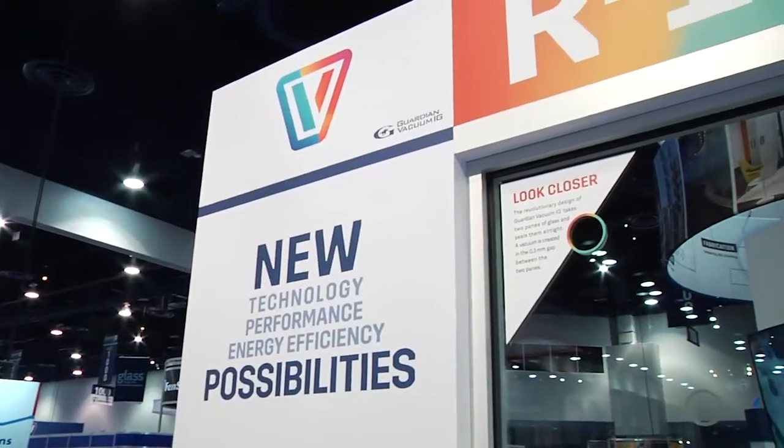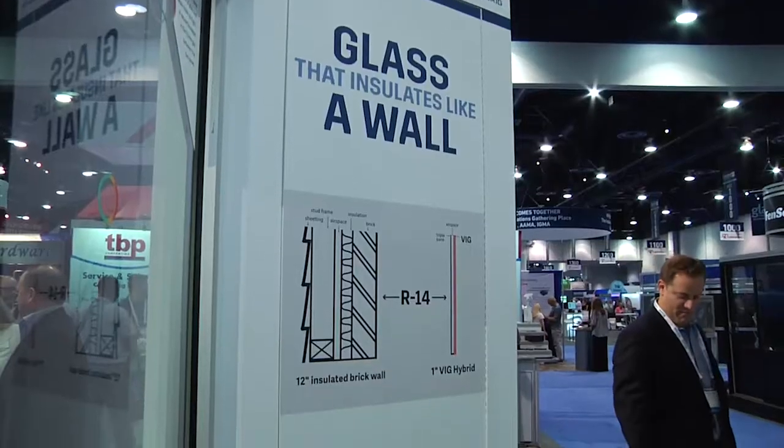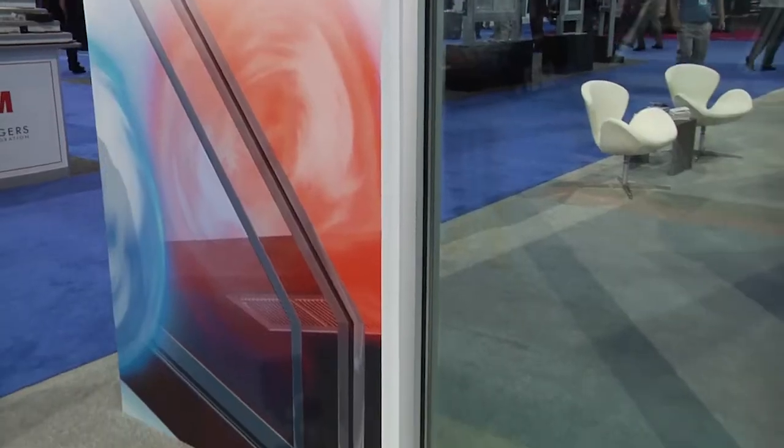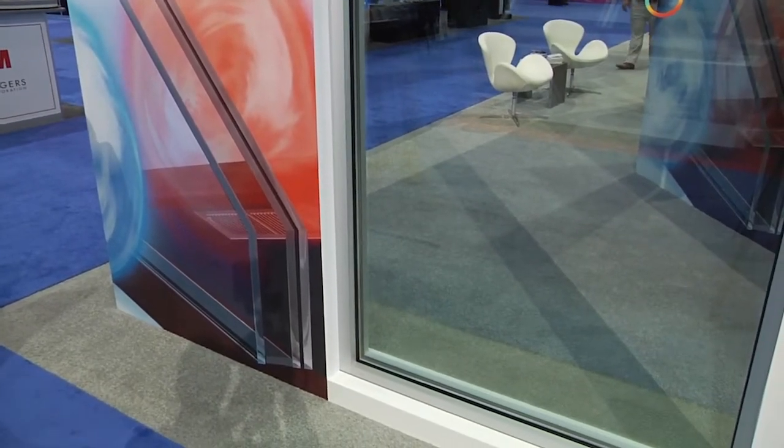So we have 2 different products that we offer for the vacuum IG. One is the standard vacuum IG, where it's just that itself, and it's 8 millimeters to 8.3 millimeters thick. We usually use 2 4-millimeter pieces of glass tempered to make that product. We then combine it with a spacer system and an outer light to turn it into what we call a hybrid VIG, where it's a triple essentially at the size of a double.